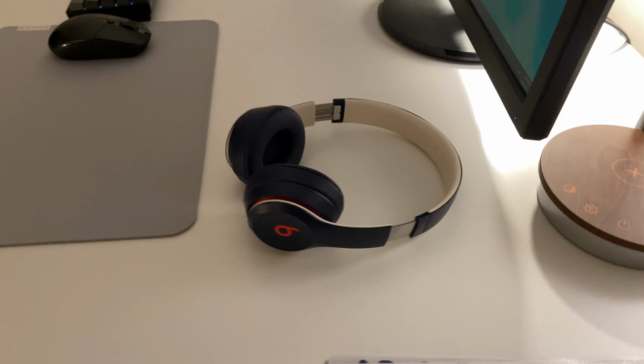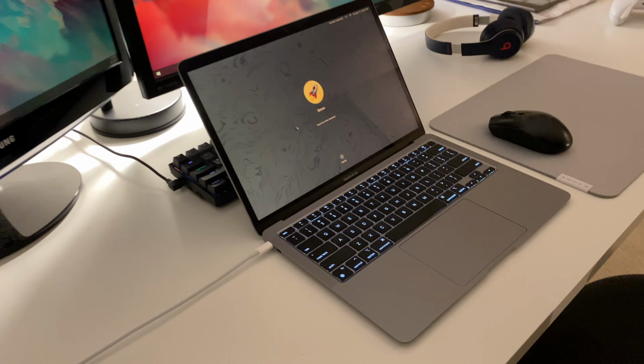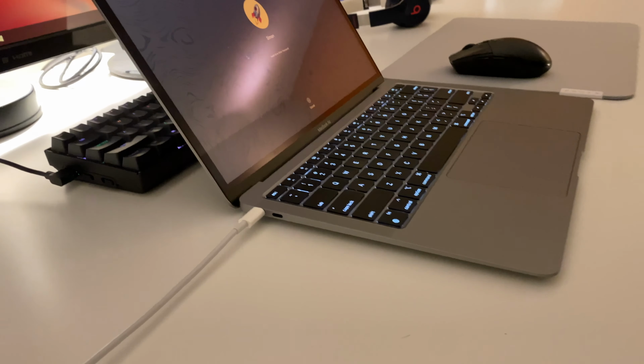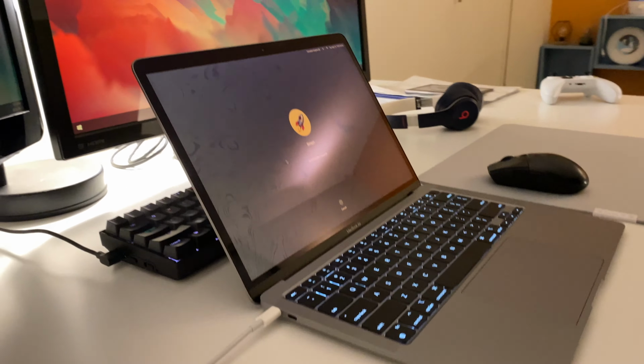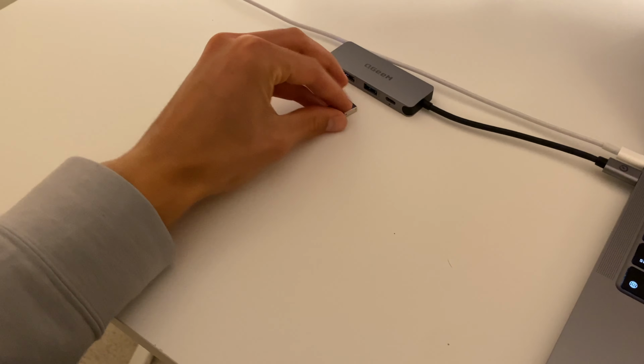Although I like using headphones for gaming and music, I use the speakers on my MacBook Air for most of my productivity. When I'm gaming, I have my mouse and monitor connected to the main desktop, but when I'm working, I use this dongle to connect both of those to my MacBook Air M1.